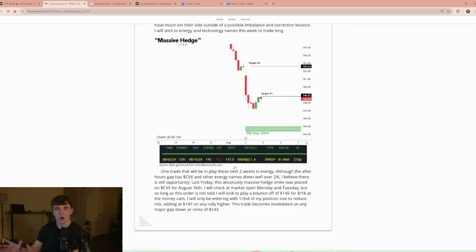And that this put order right here, this built a support level. This one order, not on the chart, nothing that you could have discovered on the price action. This one order behind the scenes printed an absolutely strong support and ultimately the bottom for the stock into the 16th. This order right here placed 1.46 million at 145 strike. This guy bought 2 weeks out. He bought on the 2nd.